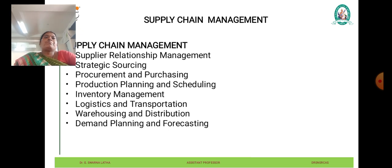Procurement and purchasing. SCM includes the procurement and purchasing of materials, goods, and services needed for production or resale. This involves placing orders, managing supplier relationships, negotiating prices, and ensuring timely delivery of goods. The procurement process may be automated using procurement software or integrated with electronic procurement platforms for efficiency.